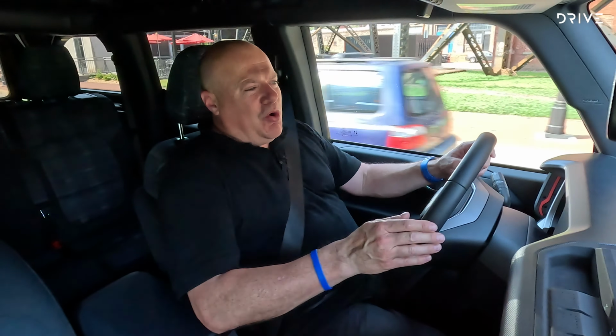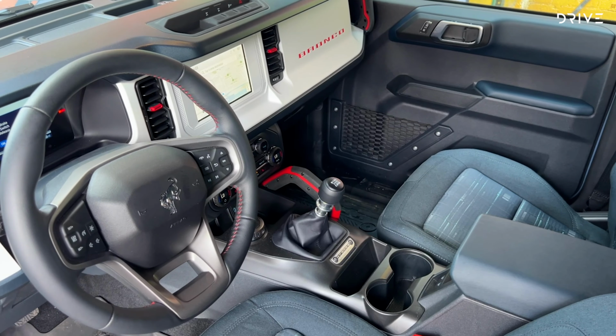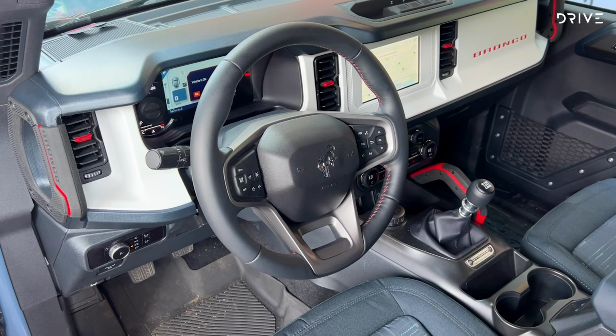Eagle-eyed viewers may have noticed that this is a manual rather than automatic, even though we're in the US. While manual transmission cars only account for about 5% of the take-up rate of new car sales in Australia, it's even lower in the US. It'd be less than 1%. So to have a manual Bronco is actually quite rare.